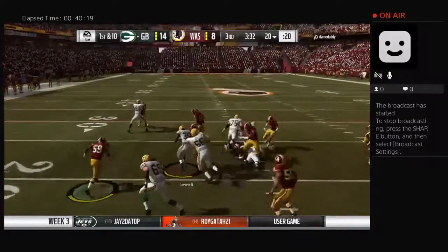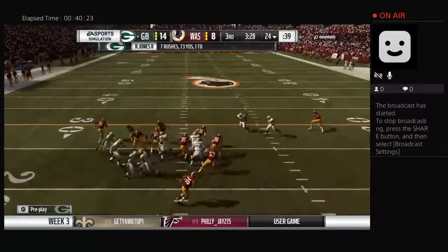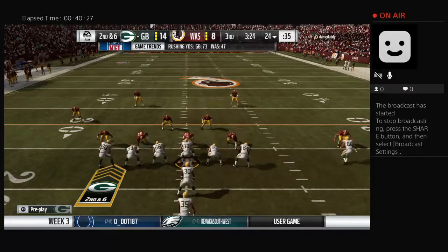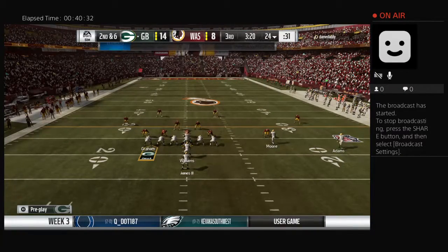They'll try and get the running game going with Jones. Gets this to the 24 for a gain of 4. I call that play a success. A nice inside run sets up a very manageable second down. A very solid gain on that play.